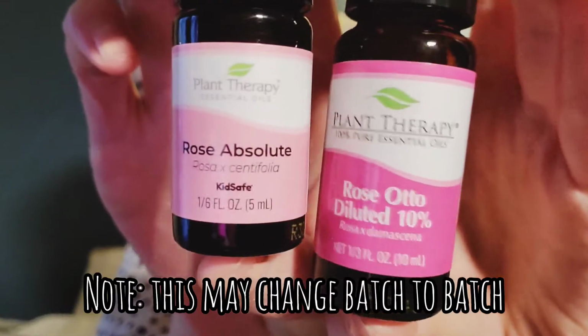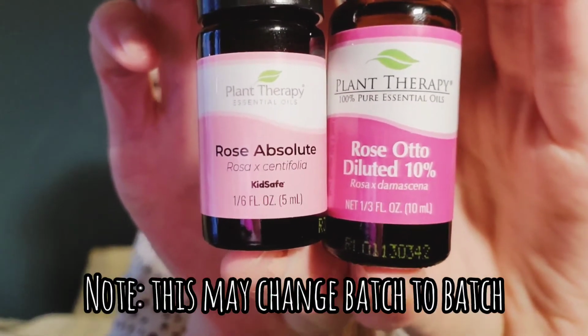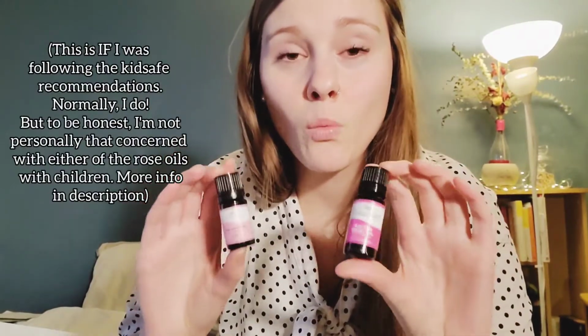All right, lastly, since we're kind of talking about dilution, we are going to touch on safety a little bit. Plant Therapy has this really cool Kidsafe logo where they indicate which essential oils are safe for kids and which ones aren't recommended for children. So let's take a quick look at the labels. If you look here, you'll see that the Rose Absolute has a Kidsafe logo where Rose Otto doesn't. So if I was using this with kids, I would want to buy Rose Absolute. This might be your deciding factor of which one to get. Maybe not though. And also, you're going to want to dilute both of these, whichever one you get.